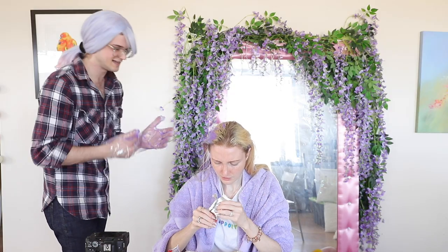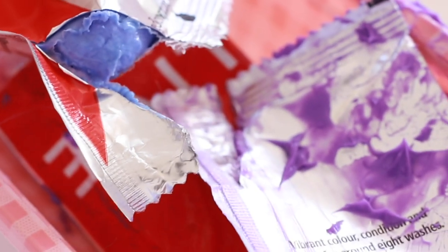This one looks blue. Oh my, what is going on? I'm so confused. I bought these at the same time. Like at exactly the same time. Look at the color of this one. It's literally blue. And that one's purple. Alright, open another packet.